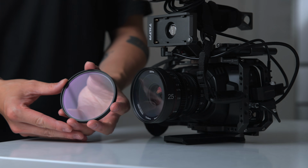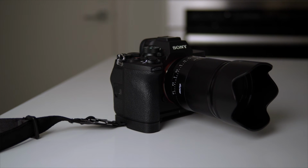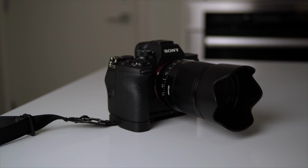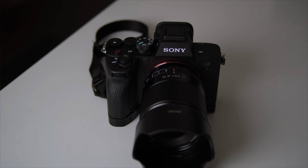The easiest way to test if you need an IR cut filter is to try filming using a strong ND filter. If a black shirt or cloth turns magenta, then most likely an IR cut filter will help. A lot of mirrorless cameras have a built-in IR cut filter nowadays, but it might still not be strong enough, so it really depends. So do the test to find out if you need the IR cut filter.